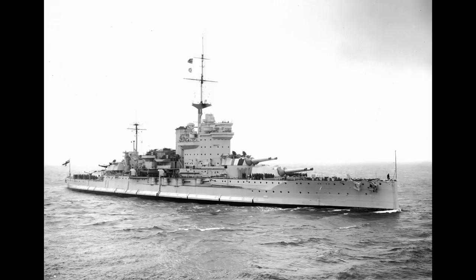As far as major differences between Warspite and Queen Elizabeth and Valiant are concerned, there's a lot of small details, things like are the aircraft cranes bent or straight and such like, but the two biggest differences are that Valiant and Queen Elizabeth had two extra boilers compared to Warspite, which they needed because they had additional weight put on them as compared to Warspite.